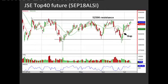Okay. Well, let's look at some of the constituents of the Top 40 and some of the shares that you've been actively trading in the last couple of shows. It was Mondi and Shoprite, in fact, that you entered positions in last week. How have they worked out? Yeah, they've worked out fine. So Mondi is the first one.